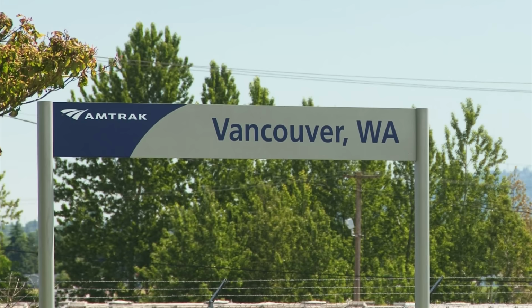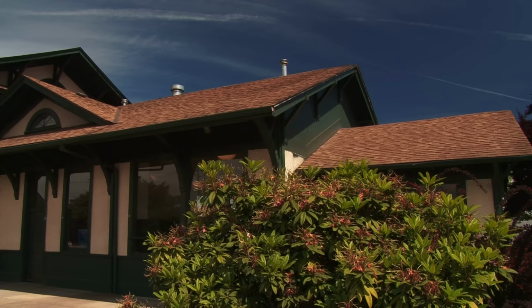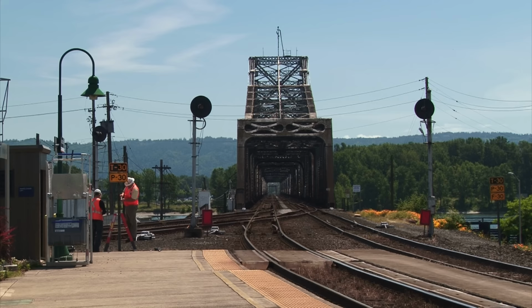A passenger station sits in the middle of the Vancouver Y and serves several Amtrak trains each day, including the Coast Starlight, Empire Builder, and several Cascades commuter trains. Just south of the station, a BNSF employee hangs new speed signs for the Columbia River Drawbridge, also known as Bridge 9.6.